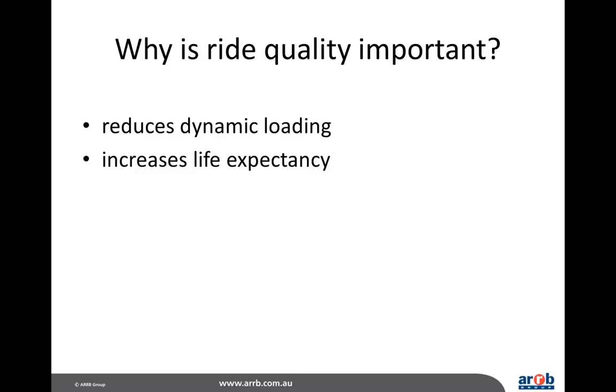It increases life expectancy, I should qualify that, for the pavement, not for those who travel over it. It also decreases road user costs. If we're running over rough roads all the time, there's more wear and tear on the vehicle. You've got to get it serviced more. You'll use more fuel and the like.